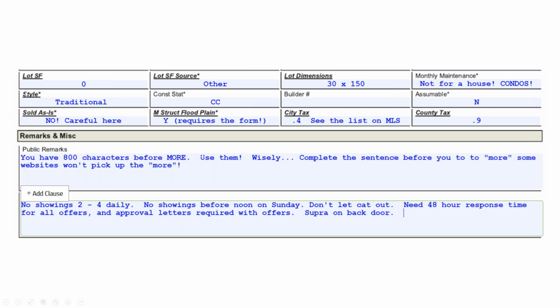Sold as is right here. If you put yes, you're going to miss out on some showings. And my suggestion would be put no here, and then down here in agent notes, put in there that the seller will not make any repairs. Okay? Because you're going to have people pass over it.